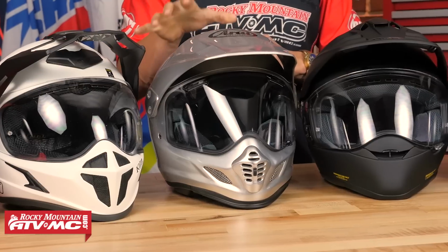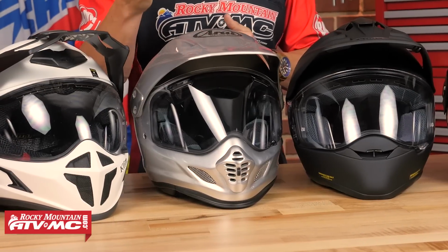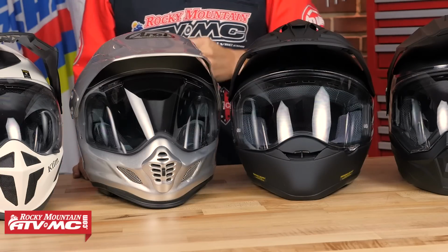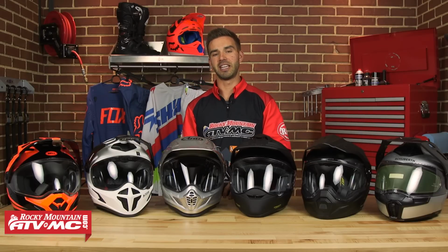The next 2 helmets that we're going to talk about are 2 of our personal favorites here at Rocky Mountain, and 2 helmets that we consider staples in the adventure market. The first one is the Arai XD4. Arai is a Japanese company, and these guys put a lot of emphasis on quality and also comfort. The Arai is going to have a fiberglass composite construction. You're going to have DOT and Snell rating.